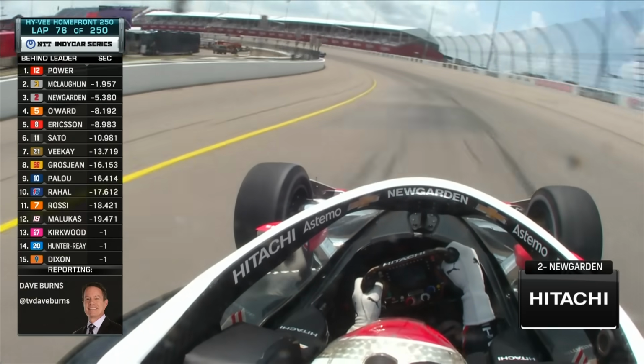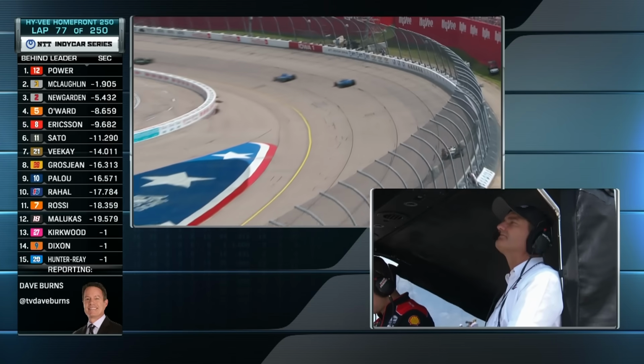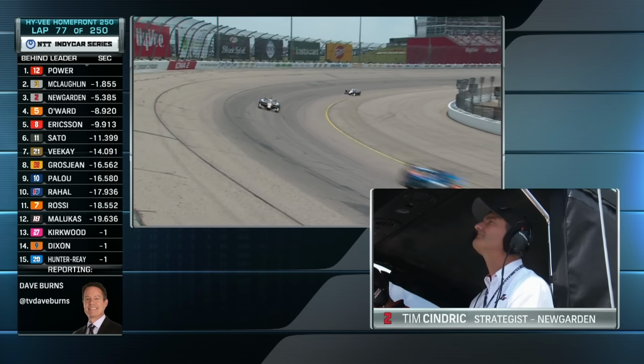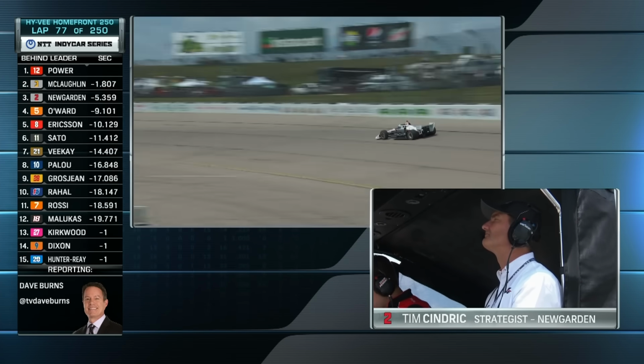Well, here's what's happened so far. His gap to the leader has increased just a little bit. It was about 4 seconds before the pit stop. It's now up to 5. Early on in the first stint, Joseph radioed in, we've got to fix this. He took a turn and a half of front wing in that Chevy, and that has not helped tremendously, but it is early. Newgarden still running 3rd.